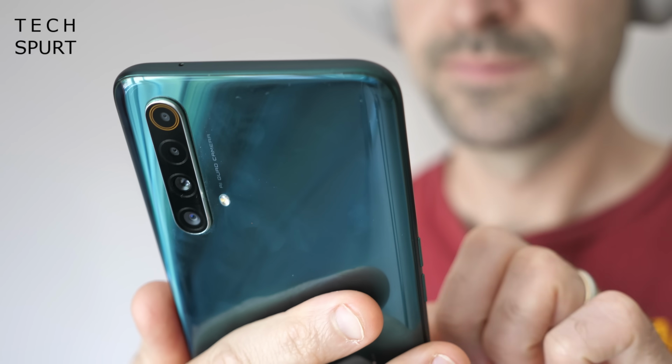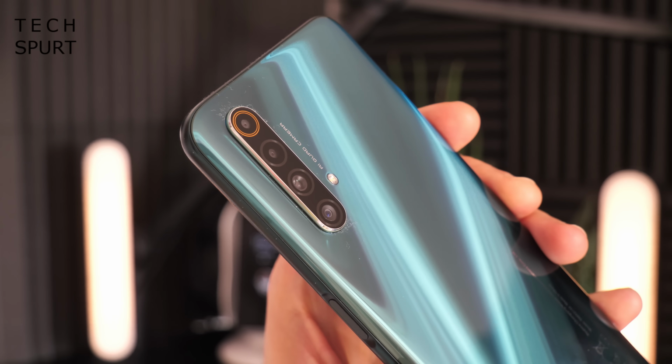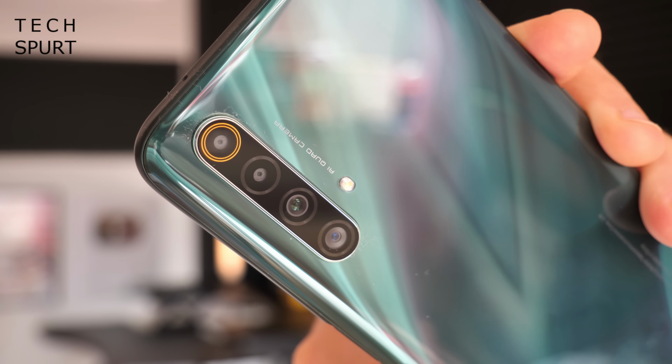charging tech stuffed inside. Now when it comes to the actual camera tech slapped on the back of the Realme X50 5G, things start to get a little bit more complicated because the UK and the European model comes with different hardware compared with the Asian version, just to make things extra bloody complicated. So what we have here is a 48 megapixel primary lens using Samsung's old GM1 sensor, which is good if not great for capturing realistic looking photos.